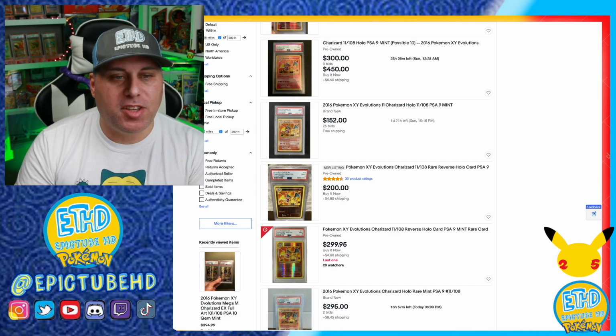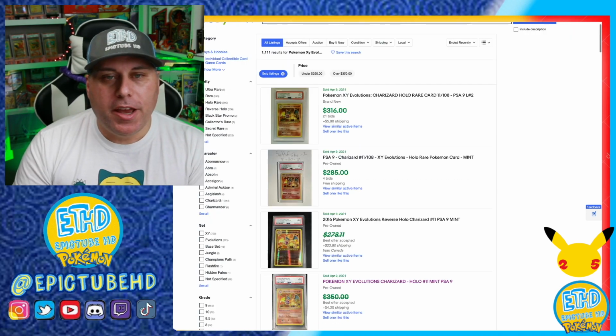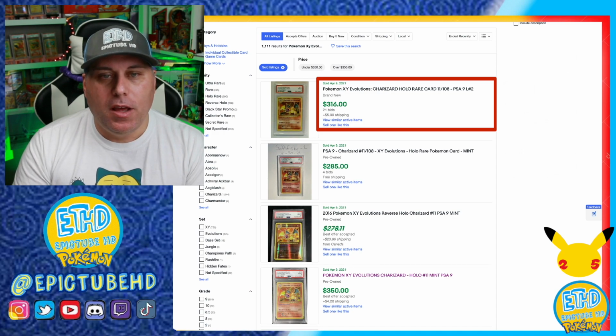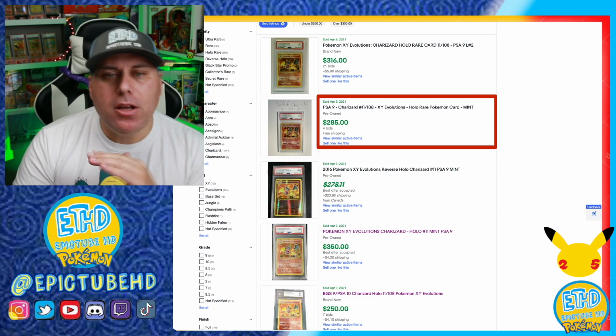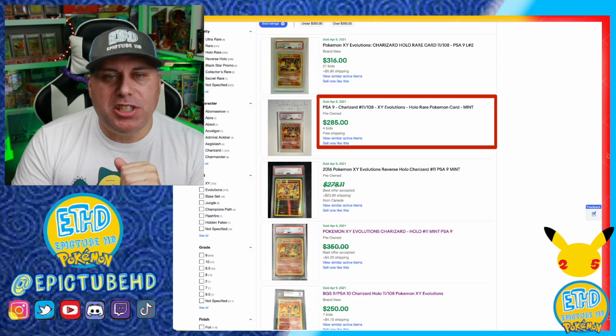So let's go ahead and go to the sold prices for the PSA 9. Here we go. April 9th. So it must have been this morning. We have one auction. It had 21 bids. It hit $316. So a PSA 9, the Holo edition from XY Evolutions, $316. Here's another April 9th. $285. Now, fairly close in price. I wouldn't give that too much attention there.